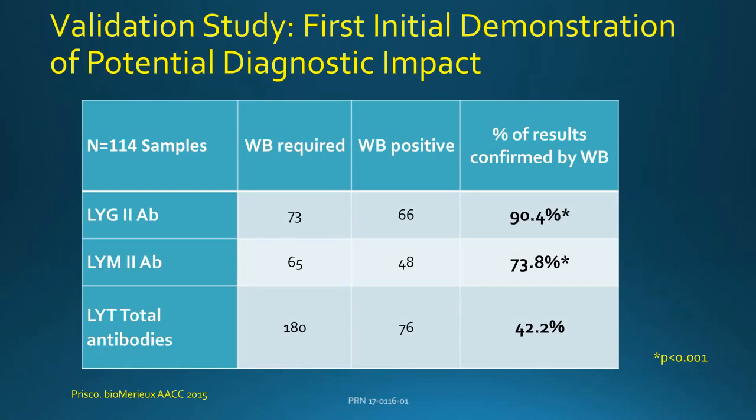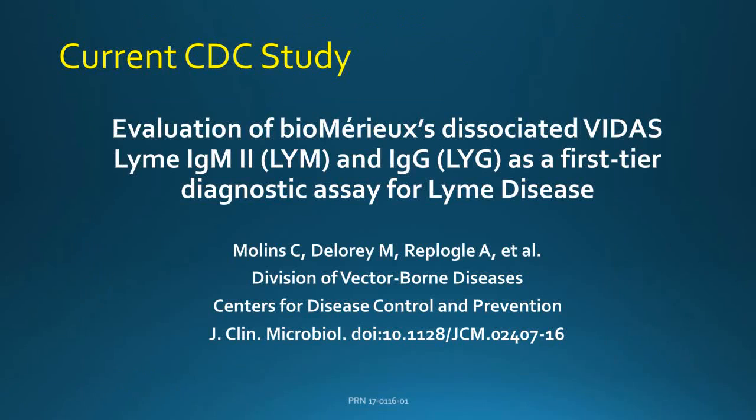And using that paradigm, you can see that there was a significant difference in the amount of Western blots that were needed to be run, and that the percent of results that were confirmed by Western blot was significantly different. So what we actually showed in this assay was that we saw about a 23% reduction in the number of Western blots that were needed to definitively determine a Lyme diagnosis when you looked at the two different assays as opposed to being a total versus the dissociated assay.